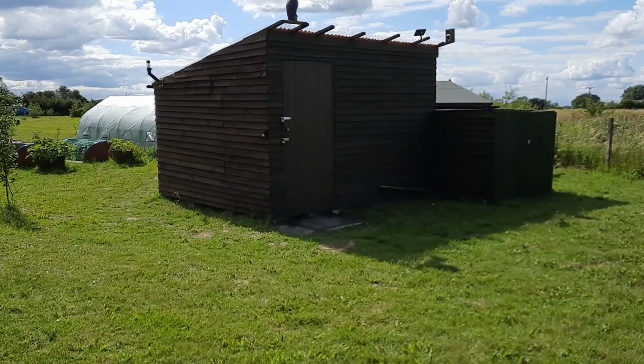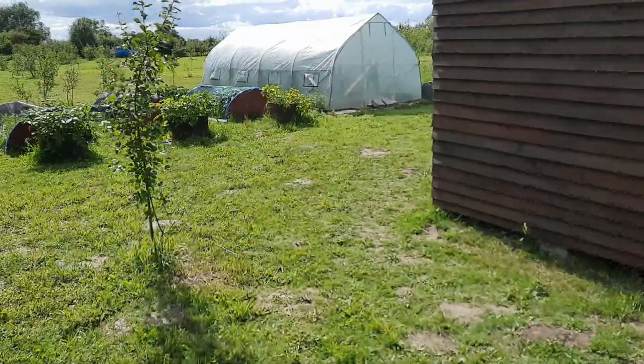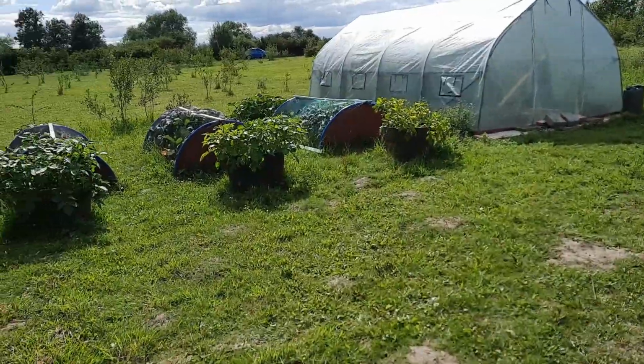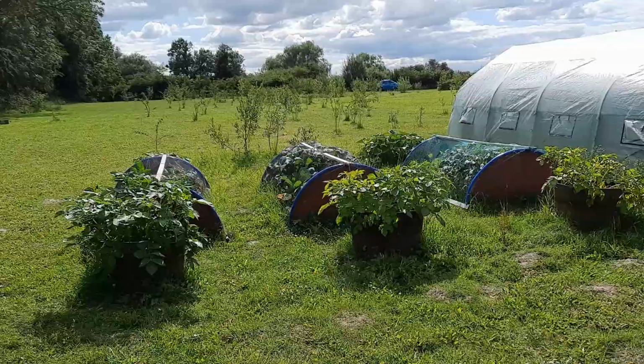Well, that's it for another day. Everything's locked up, tractor's away, cabin's locked up, polytunnel closed up for the day. It's not been a bad day weather-wise, to be fair. The odd little spit of rain here and there, but the sun's been out for most of it, so that's good.